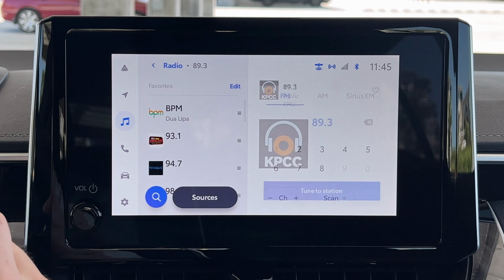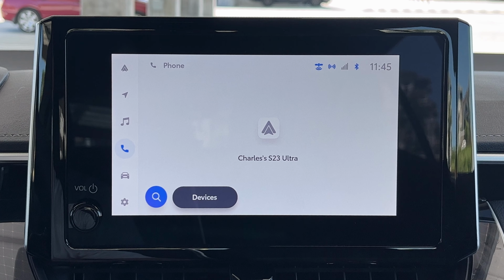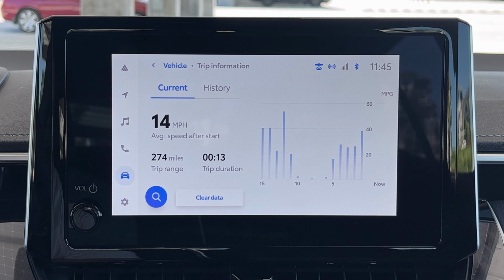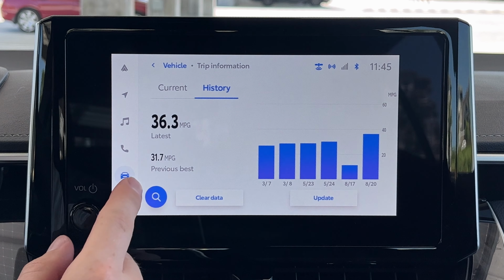Moving below that, you have the phone screen, but if you're connected via Apple CarPlay or Android Auto, it's not going to give you anything. Some cars still allow you to dial in numbers and see your contacts there, but the Toyota system does not. Moving below that, we have trip information in the vehicle screen. It's going to show you your average speed, range, and duration, as well as fuel economy over the last 15 minutes. And then on the history screen, it's going to show you daily best fuel economy averages as the car's been driven around, and your previous best MPG.